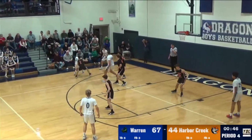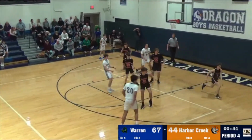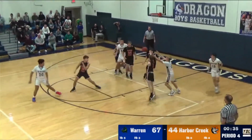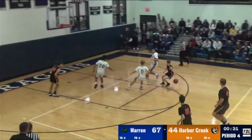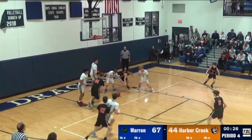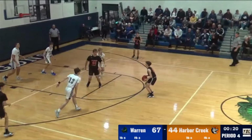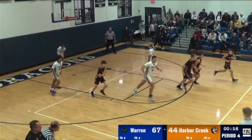Tried to go inside to Corey. He's knocked away by a couple of Harbor Creek defenders. Corbett in the corner for 3 is off the mark. Corey on the rebound. Putback is no good. Thrift gets the rebound, was trying to find Corbett, but Harbor Creek was there. Mosley dishes off to LaFuria, and his pass is knocked away, and nobody seems to want to handle the ball right now. Up top, Mosley, 3. He got it, and I see a 3-pointer.